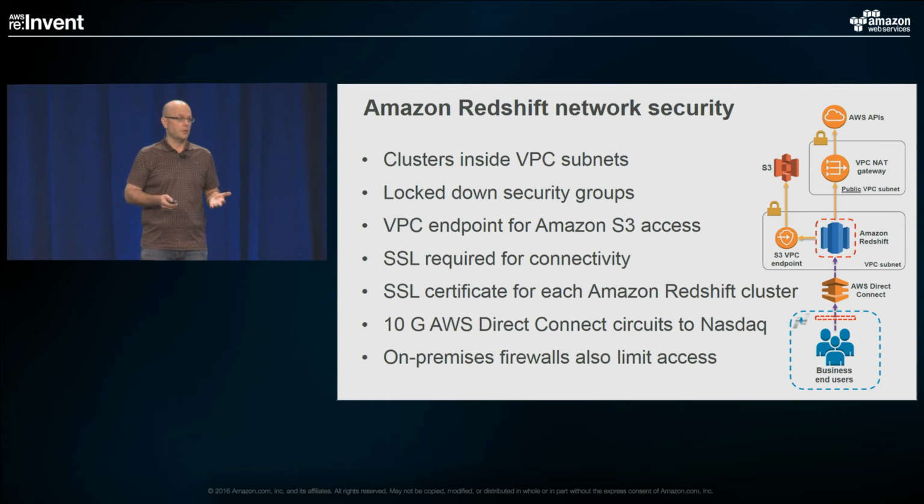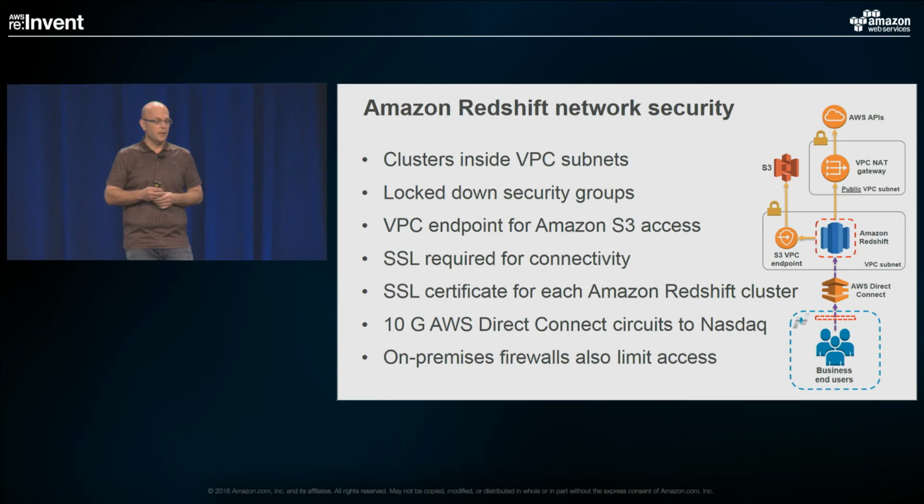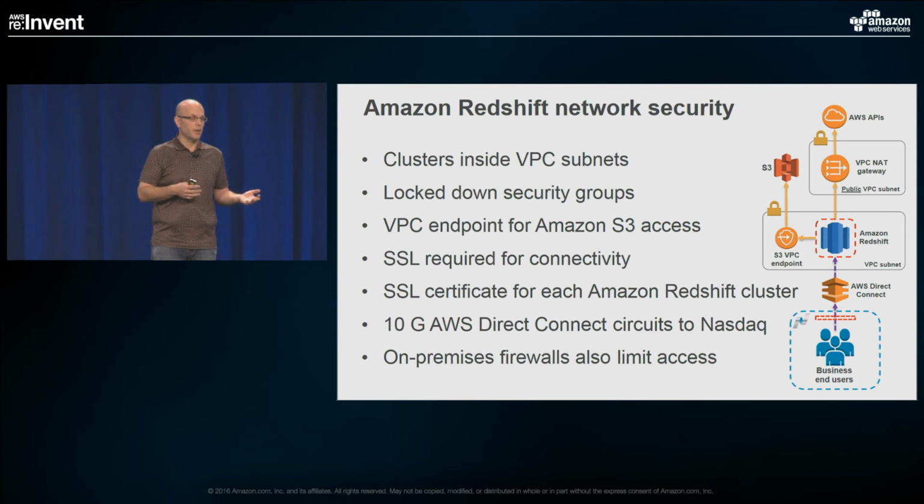Let's talk about Redshift network security. So the main idea here is that we want to put Redshift into a very tightly sealed box, and we want to control all access to that database in or out. Right? So to that end, we run our clusters inside VPC subnets with lockdown security groups that limit the set of IPs that are allowed to connect into those clusters.